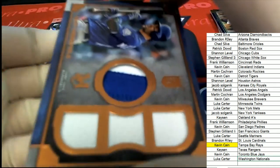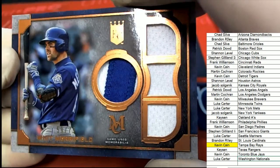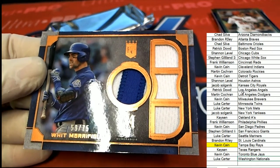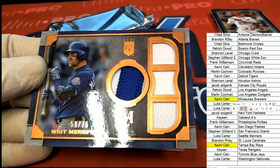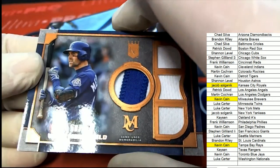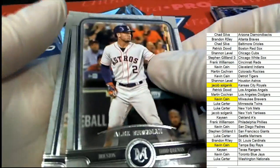And what do we have here? Museum. Kansas City. Kansas City hits. Oh my. So we've had Milwaukee. And we've had Kansas City. Congratulations. Some of you guys coming away pretty nice with some great hits. Nice patch right there. Bregman, Ted Williams, and a Buster Posey.